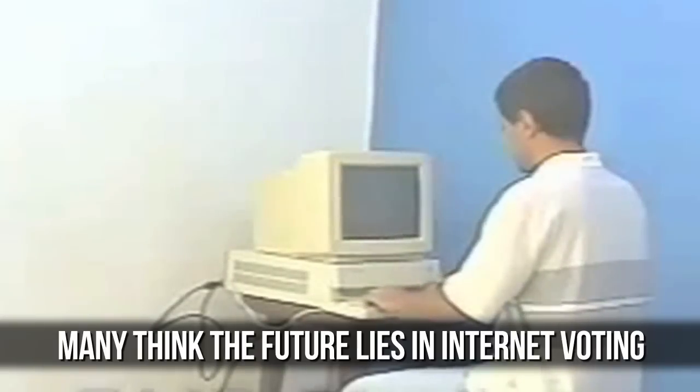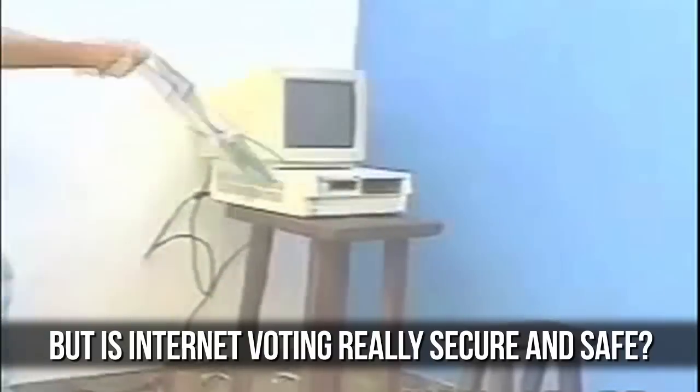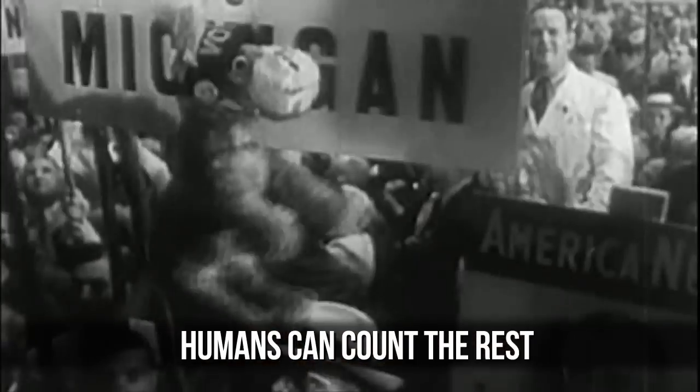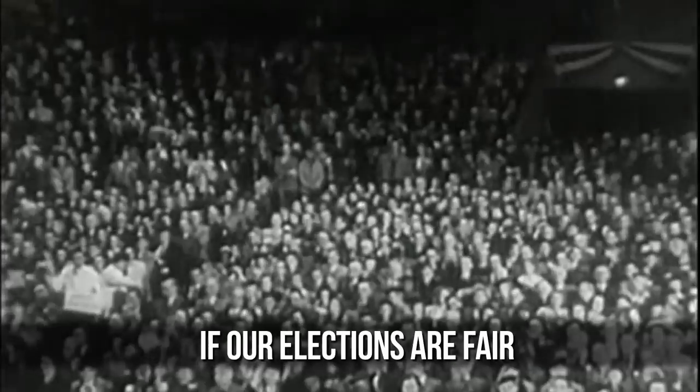Many think the future lies in internet voting. Tens of thousands overseas already email their votes in. Sandy victims in New Jersey now can do the same. But is internet voting really secure and safe? Some say paper ballots scanned by computers is best. If the computers go down, humans can count the rest. Every method's open to corruption or error, but we have the right to know if our elections are fair.